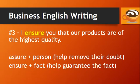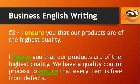The word assure is followed by a person. It means to help remove the person's doubt. The word insure is followed by a fact. Insure means to help guarantee the fact. So you should write, I assure you that our products are of the highest quality. We have a quality control process to ensure that every item is free from defects. Again, assure is followed by a person, and insure is followed by a fact.